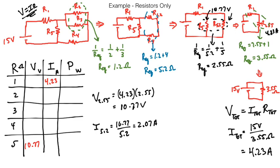So where did the 5.2 ohm resistor come from? R4 and the R1.2, which are hooked up how? In series. What's true about series? Current has to be the same. So that means this one has 2.07 amps and this one has 2.07 amps. Have I discovered anything about one of my physical resistors? It's R4. So R4 is going to have 2.07 amps.